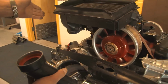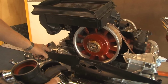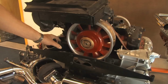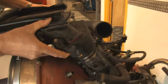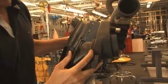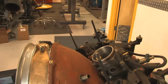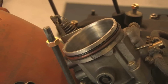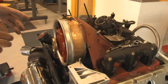O-rings are very old school from the 40s, 50s, and 60s, and they're prone to leak. Often you'll see oil, grease, and seepage. That means you're losing boost and you're losing air pressure. Also, when you lift off this intercooler, Porsche also used O-rings here, and then more O-rings down here. That's old school, doesn't work good. Now, somebody will say, well, Porsche did that. Well, they're using 40s, 50s, and 60s technology with O-rings.